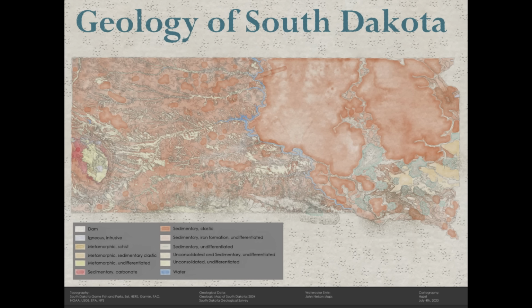And the last one that I'm going to show is my favorite one for this video, and that is this one done by Hazel. So the first thing you think when you see this is, wow, this is a beautiful map. As you can see, it shows what it says, the geology of South Dakota, and the different colors are a different type of underlying rock, whether it be igneous or sedimentary or metamorphic. And so this is a very detailed map from a geology perspective, but just the way it's presented looks beautiful.